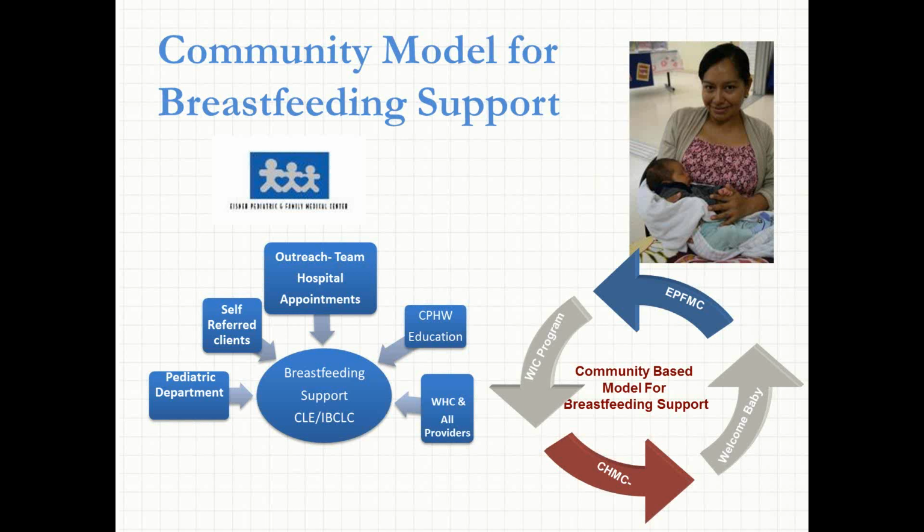You see in the blue area in the center, we have breastfeeding support with the CLE or IBCLC, and I'm going to explain a little more about that, and the different sources of referrals for support. Number one, our outreach team visiting the hospital immediately schedules the appointment for the client when she needs support. Our comprehensive perinatal health workers and educator also refer for breastfeeding support. Our Women's Health Center and all providers in different departments also have access to refer clients for breastfeeding support. Clients may be referred on their own. They know where to call and request an appointment or get assistance. And the pediatric department as well, when patients come for visits, is able to refer clients for support.